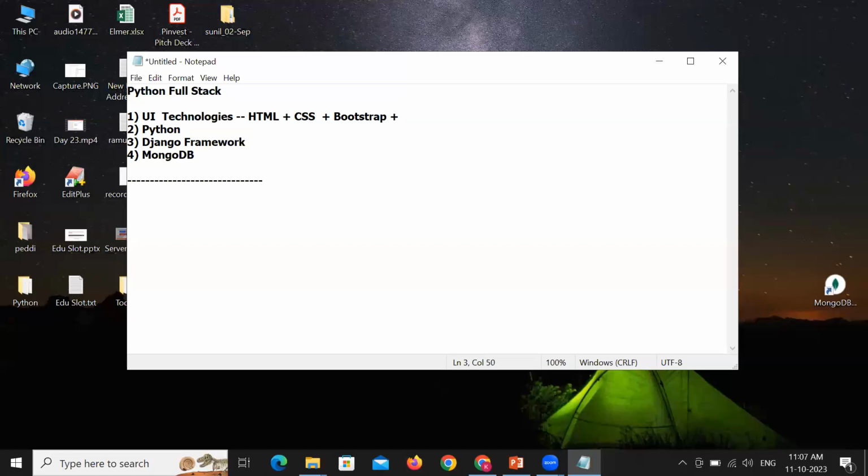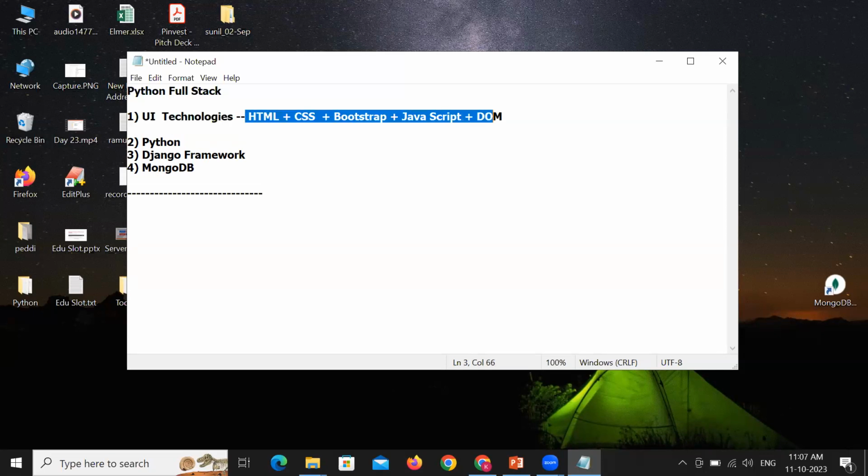Once you have a strong understanding of Bootstrap, then we will learn JavaScript. JavaScript is learned as part of UI, and then the document object model, DOM. Once you cover all these skill sets, you will be perfectly designing the user interface. So these skill sets come under UI technologies. Clear about this? So these are the points we'll be learning in the UI course.